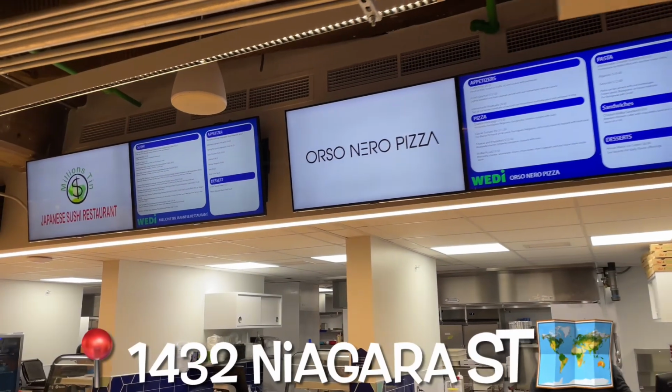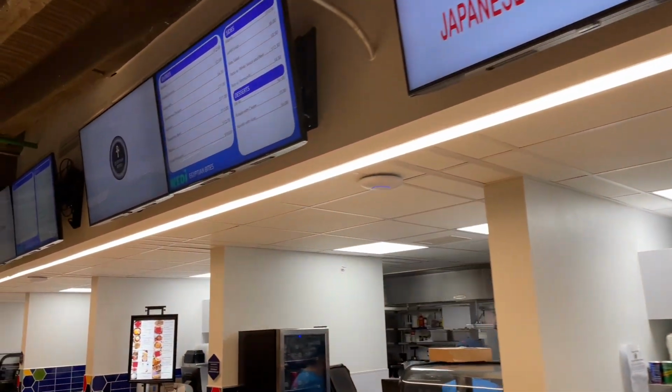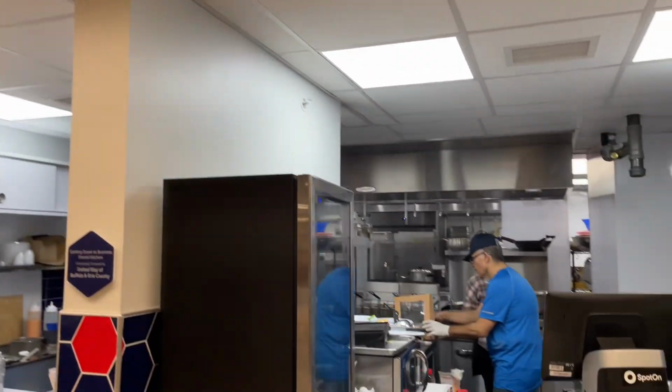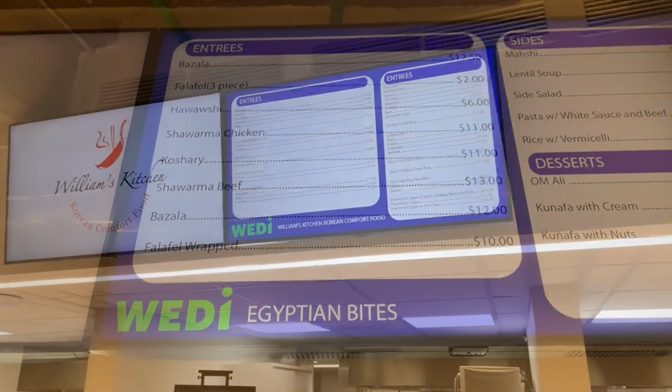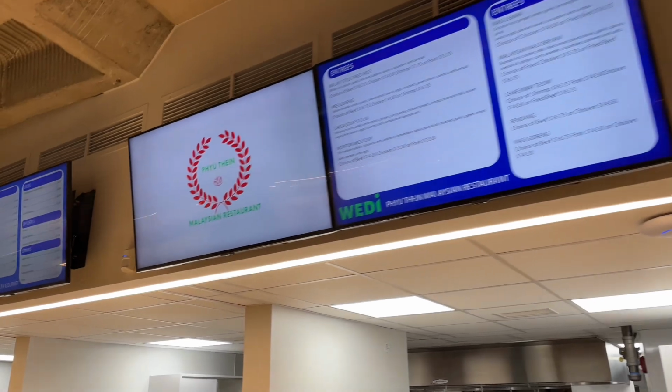The Westside Bazaar is located at 1432 Niagara Street. The building dates back to 1920, and nowadays several different vendors are in here selling food that you can't necessarily get in restaurants. So there's pizza, gelato, sushi. They even have Egyptian food here. There's also Korean comfort food, as well as Malaysian food.